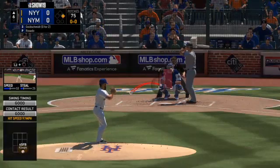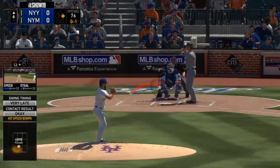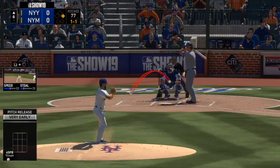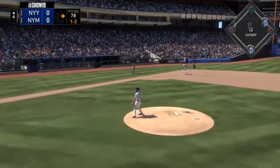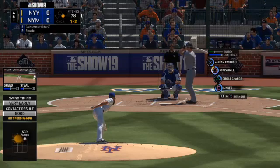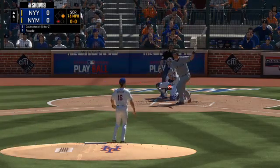And stepping in, the power-hitting first baseman, Paul Goldschmidt. No balls and 1 strike. 0-1 count. Here's the pitch. Pulled the fastball down a little too much there. That's ball 1. The 1-2 is a swing and a miss. That's strike 3.